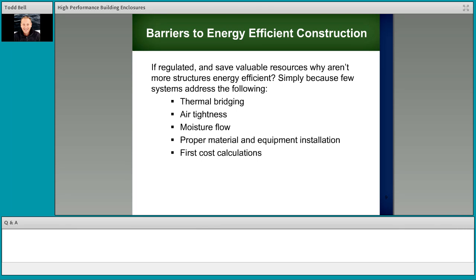Moisture flow, proper material and equipment installation, and really that just goes right back to the air tightness. When you use the correct materials and you install them properly, for example, if you're using a stick application, you just have many more pieces of material. Many more pieces of material to move, many more pieces of material to potentially install incorrectly.